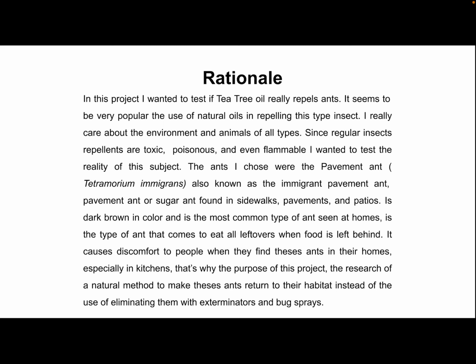Rationale. In this project, I wanted to test if tea tree oil really repels ants. The use of natural oils in repelling this type of insect seems to be very popular. I really care about the environment and animals of all types. Since regular insect repellents are toxic, poisonous, and even flammable, I wanted to test the reality of this subject.